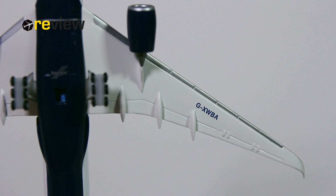Very nice on the wings are also the winglets, but remember the picture that you saw on the box in the beginning? Now, the aircraft in real life has the British Airways branding on those. In this case, we don't. And I think that's simply because Herpa was rushing so much to get this model out on time, or British Airways at very short notice changed the livery slightly, and Herpa simply hadn't time to adapt.